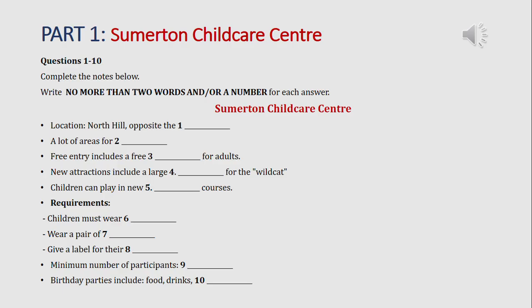Oh, and every child must also wear socks. This is particularly important for the indoor play zones, as we don't allow barefoot play for hygiene reasons. Got it. Anything else we need to prepare? Yes, you'll need to bring a label with each child's name on it. We can provide labels at the center if you forget, but it's easier if you come prepared. Sure, I can manage that.